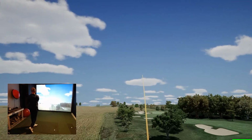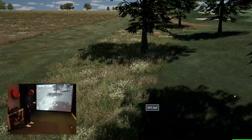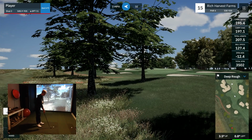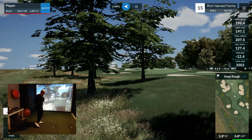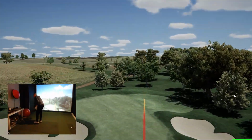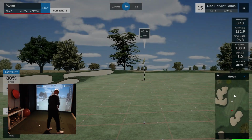And what do you know? I pulled it right into a tree. Let's see what kind of bounce we can get here and see if we still have a shot. Oh, and then into the deep rough. So, the news only gets better. So let's see if we can kind of scramble here. I try to blast it out of here and see if we can't get up to the green. Hit that tree. Got lucky. Tree knocked some yardage off of it, but we're still putting.